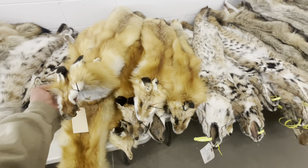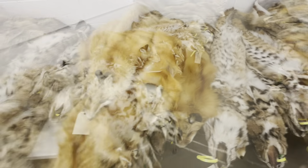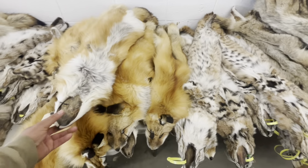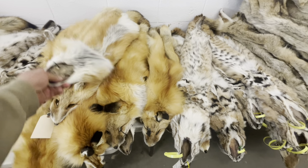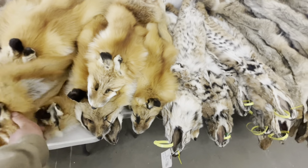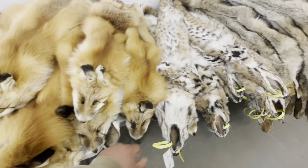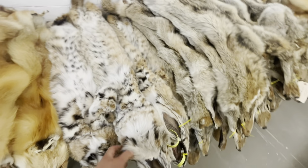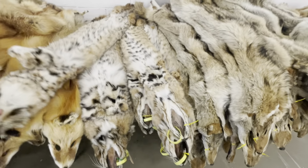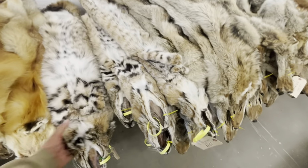Foxes. I'm gonna have to pause it for a second. I'm gonna hit the restroom. All right, we're back at it. So, yeah, nice little group of reds. These are Nevada. Good looking cats, though. That's a good looking one, geez.